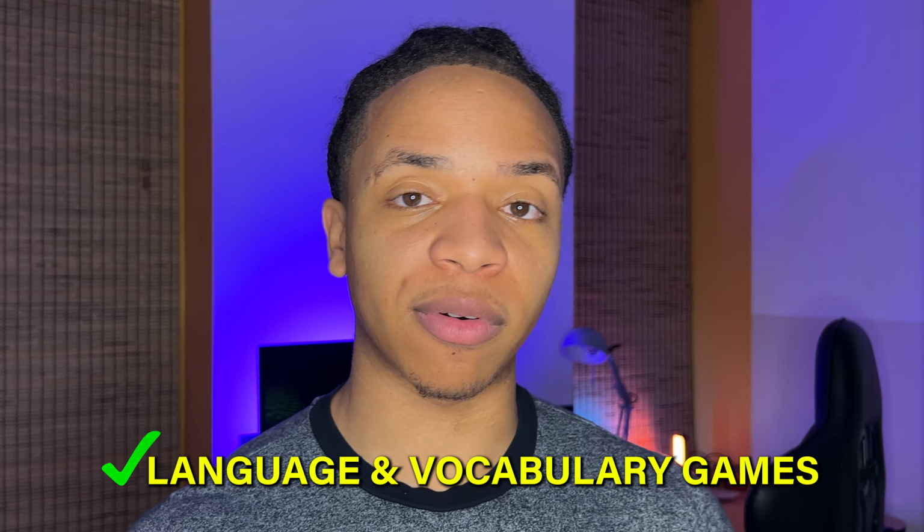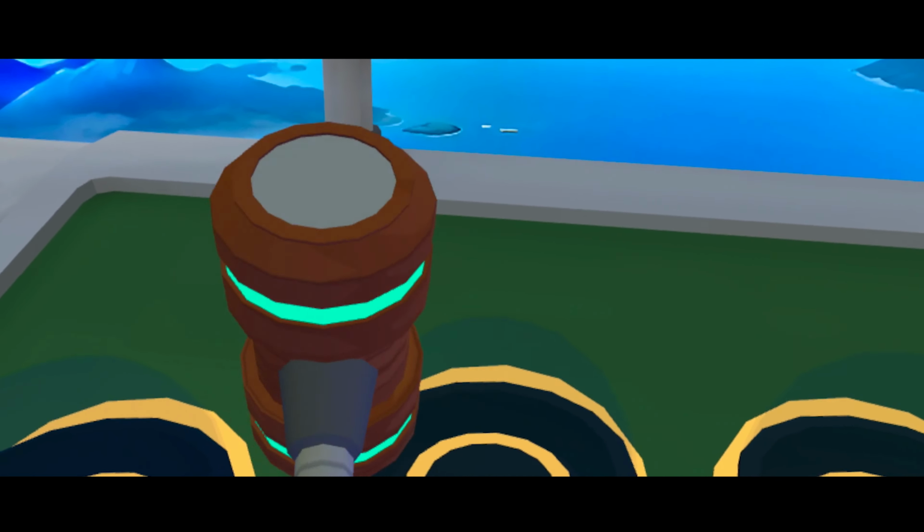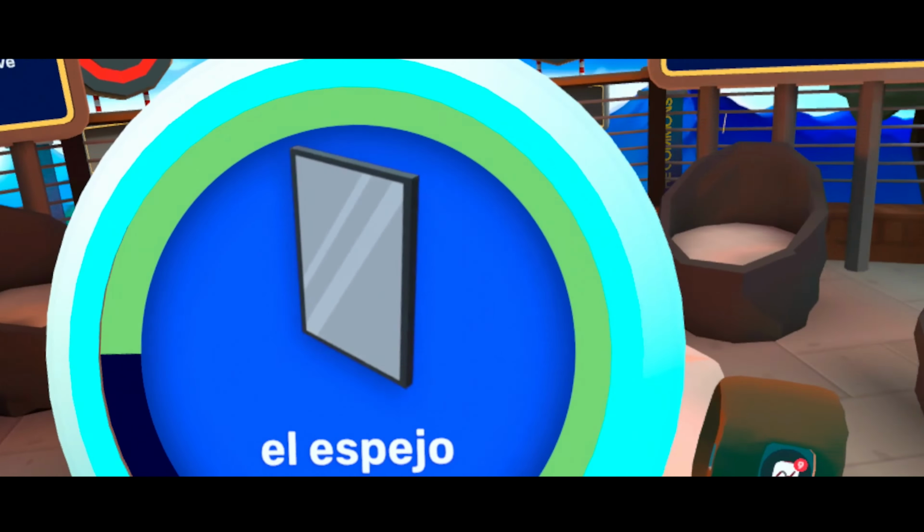You also have a fun set of language and vocabulary games set up around the commons, and you can put together a group for a pickup game of language Pictionary, name that object, language archery, and many more.